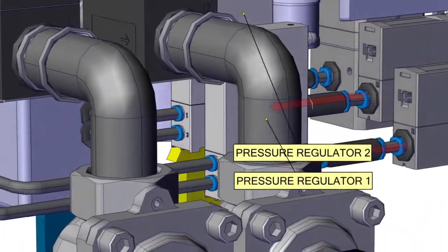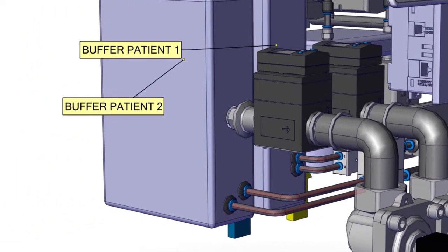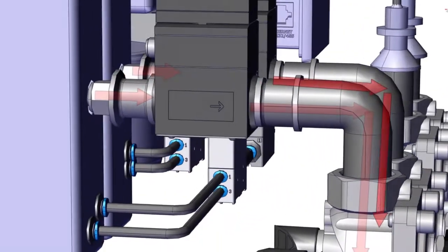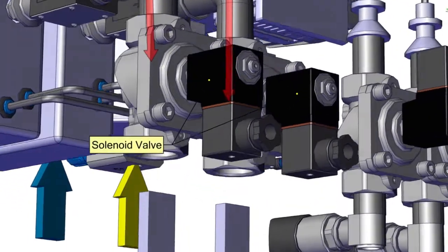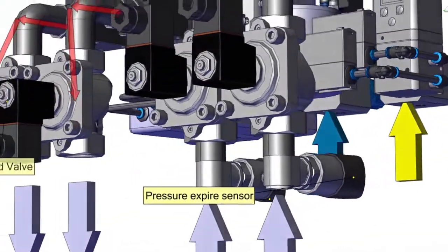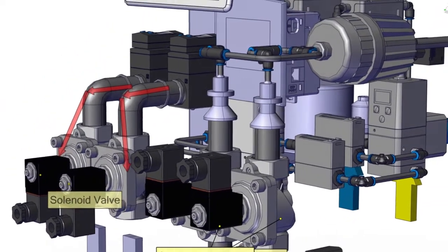Because there is a low pressure in the buffer tank, all connections were made with a 22 mm diameter inner pipe. From the buffer tank, the air is sent to the patient with the help of a flow meter that measures exactly the volume of gas and an electrically operated on-off valve. On the expiratory route, there is a pressure sensor that detects if the patient is trying to exhale, an expiratory solenoid valve, a PEEP valve, a directional control valve on each of the 2 routes, and a filter.